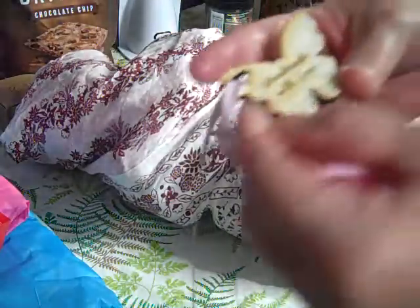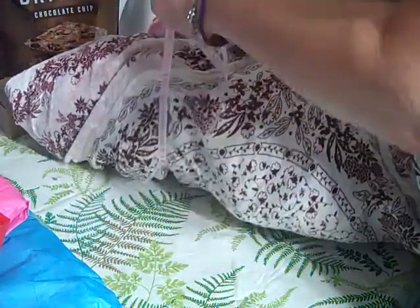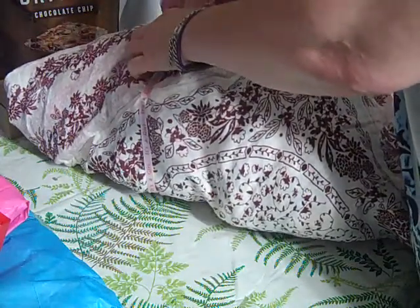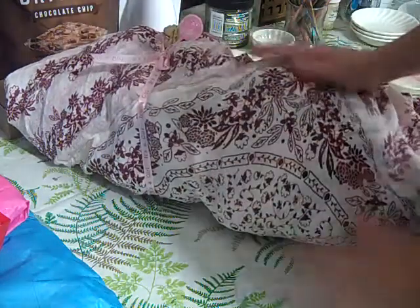There we go. So the butterfly says, handmade with love. And there's her It's a Girl ribbon. We're going to see if we can wrap so her arms stay in place. Oops. There we go. Always such a bittersweet day to do a box packing, you know.